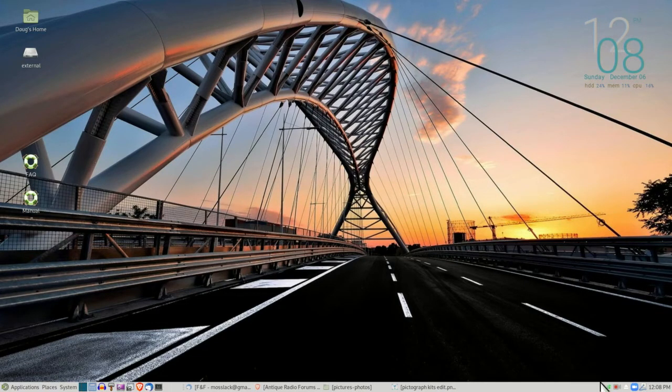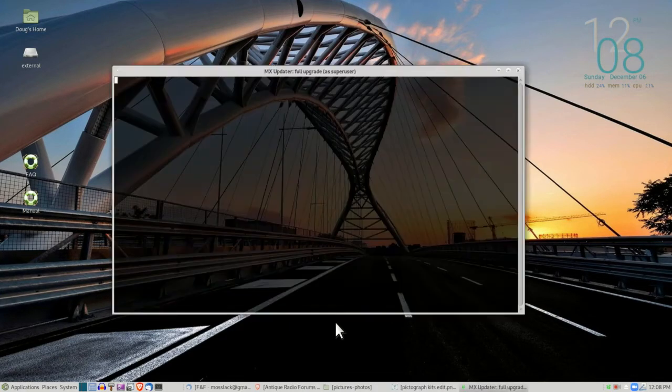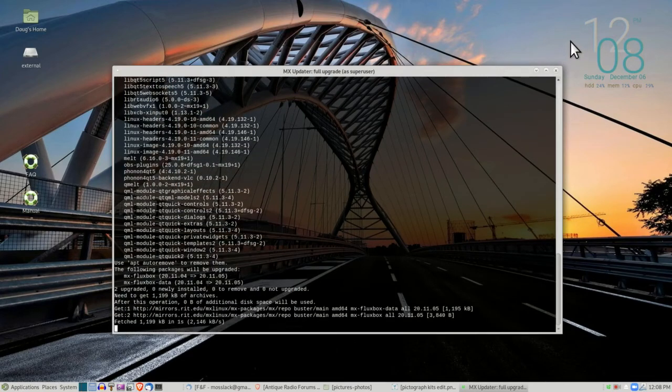Oh, I see I have an update here to do. Better do that. You gotta keep up to date with this Linux stuff. Type in a password and let it do its thing. Basically, hopefully that will come in.